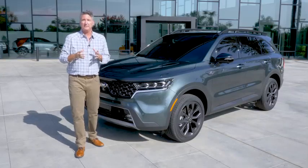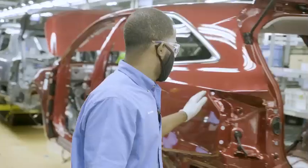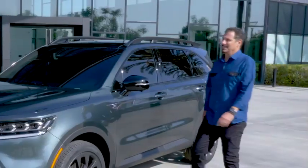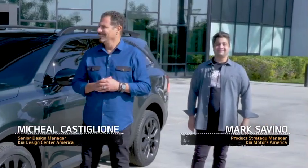but today we want to do something a little bit different for the Sorento, a very important vehicle for our lineup, for our brand. You've already heard from Sylvester, from Brian, from Dion and Ahima, who all work so hard. They're shooting stars at our factory down there in Georgia. But there's a couple other people I'd like you to meet. First off is Michael Castellioni. He's a senior design manager for the building over my shoulder here, Kia Design USA. And Mark Savino, product strategy manager with all of us over that at the KMA side of things. Gentlemen, thank you so much for being here.